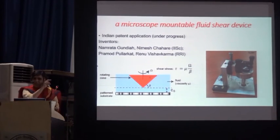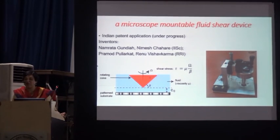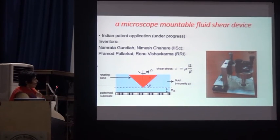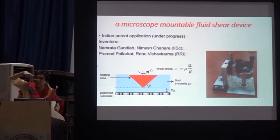Now, to go along this direction, and since I always have students from mechanical engineering background who are interested in doing fun things, we decided to invent a new thing. This was an idea. Why can't we put cells through a little device and watch what happens to the cells as you put it through shear? So this is a device which we have now patented. It's very small. It sits on top of a microscope stage. What's very neat about it is you have a little cone through which you have shearing something.